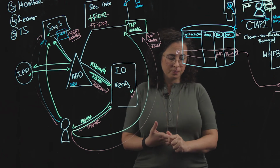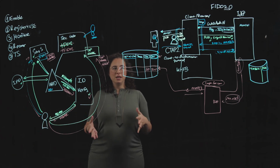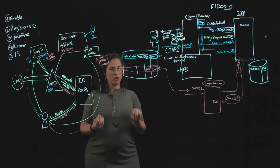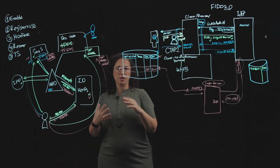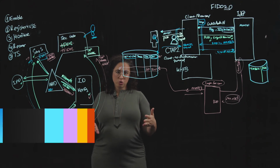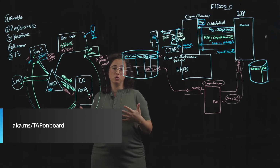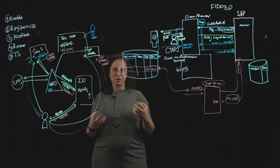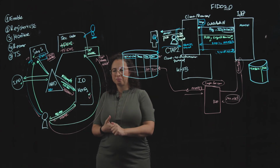And the last thing I want to call out is how do I securely deliver temporary access pass to my users? This is really depending on your business processes and the identity verification that you want to do in front of the temporary access pass. I recommend you go to aka.ms/tap-onboard to read about how other customers are using temporary access pass and what identity verification processes they're doing in front of it.